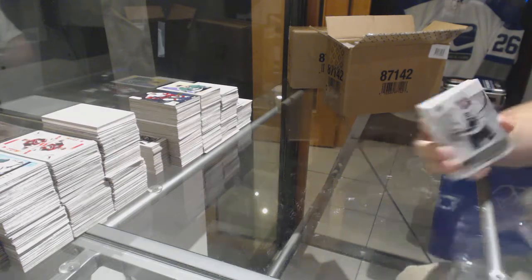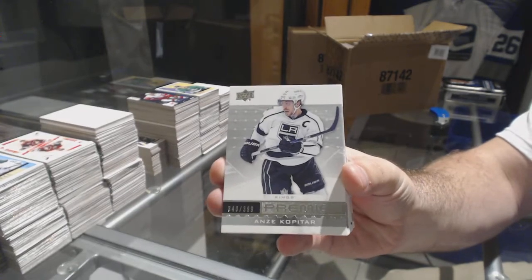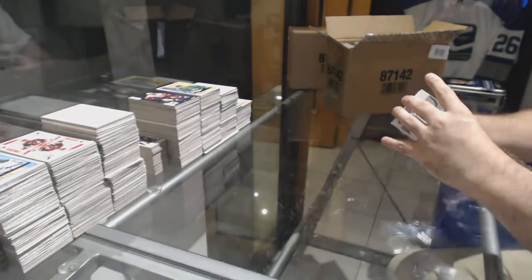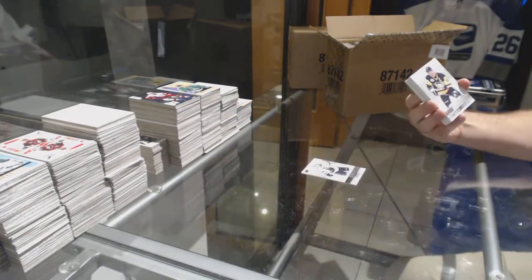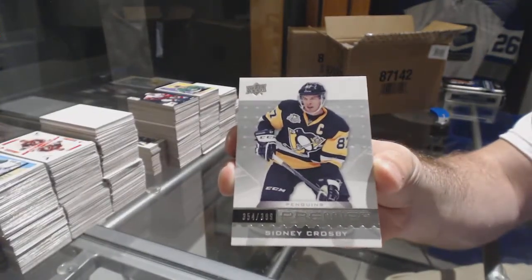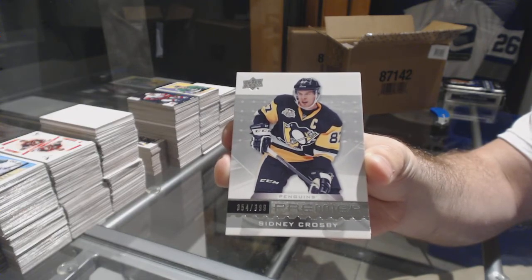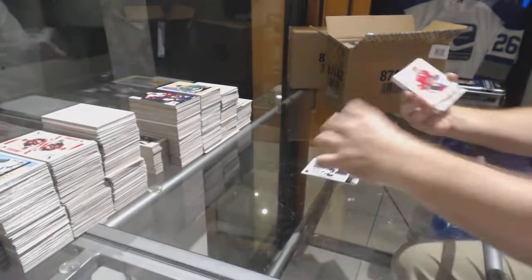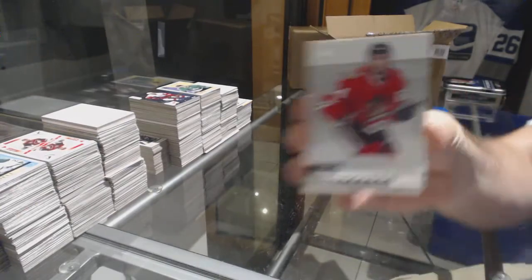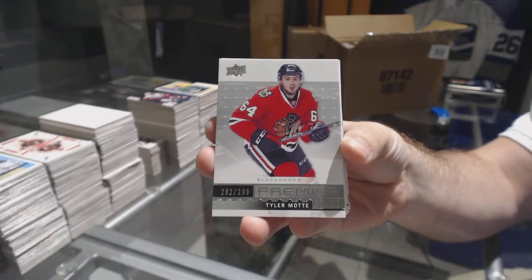Start off for the LA Kings, $3.99 on Jay Kopitar. For the Penguins, $3.99, Sidney Crosby. For the Hawks, numbered to $2.99, Tyler Motte.